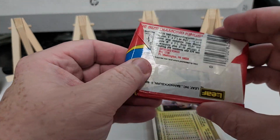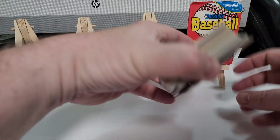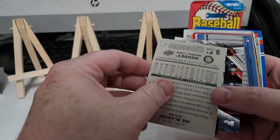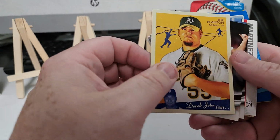And this doesn't look like it's been. Look how loose this is. This isn't a real pack. That's been, as far as I'm concerned, searched for the Griffeys or whatever year that is. I don't know if it's 89 or 88 offhand. But anyway, let's see if there's anything kind of worthwhile there.